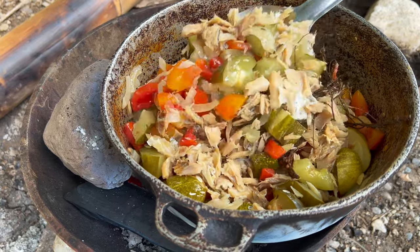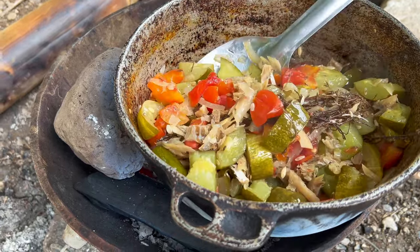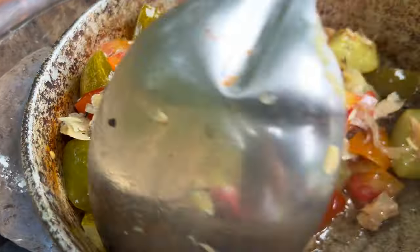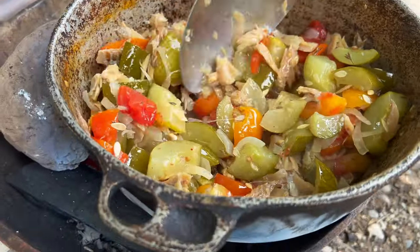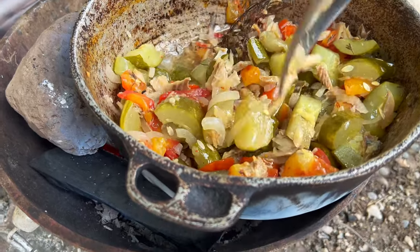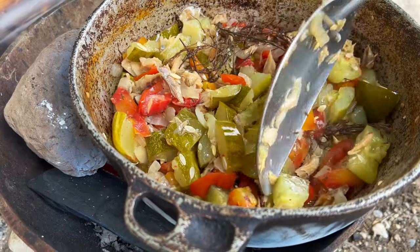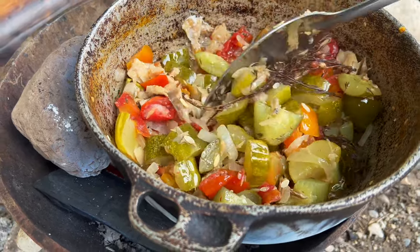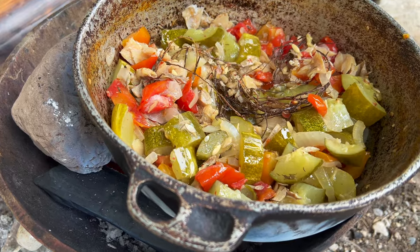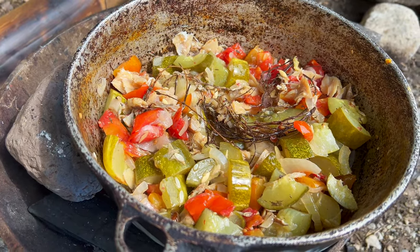Alright, traditional food, people. We're going back to the 1800s here in Jamaica. Look at that. It looks like you just use what you have: saltfish and cucumber, carrot, tomato, and thyme. Good vibe. We're just going to let that cook up for like 5-10 minutes.